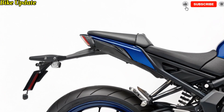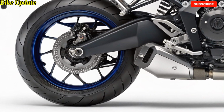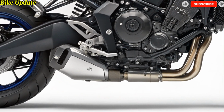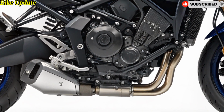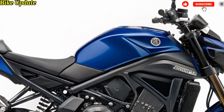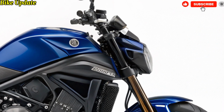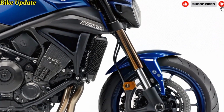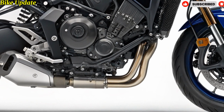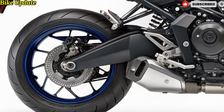Safety/convenience features: emergency stop signals, ESS, auto-cancel turn signals, lane change flash, maybe even radar-based alert systems in advanced markets. Cruise control/adaptive cruise: in markets where highway usage is significant, adding or refining cruise control is a logical step. Quickshifter/autoblip: bidirectional, smoother, more refined shifts under more conditions. The trick is to make those electronics feel like aids, not intrusions, ensuring the ride remains intuitive and connected.